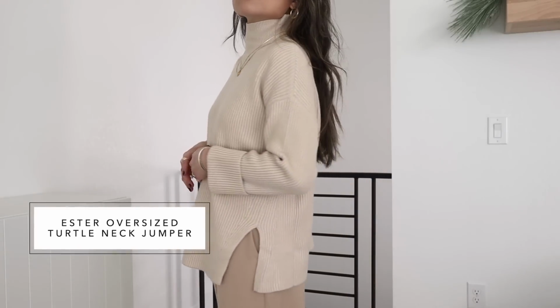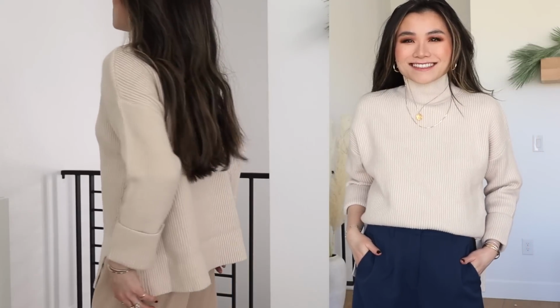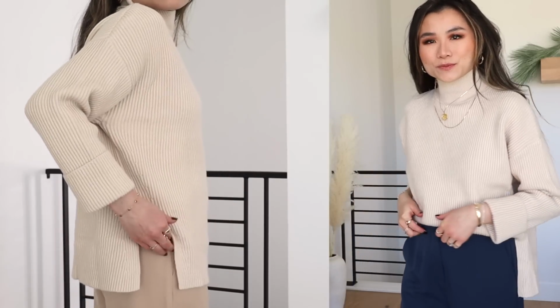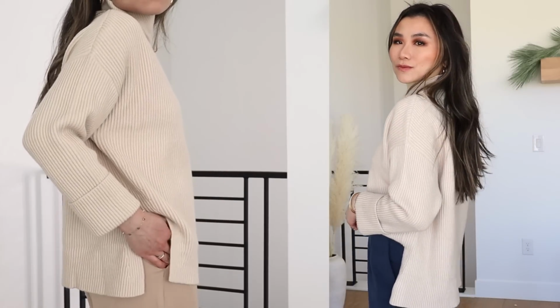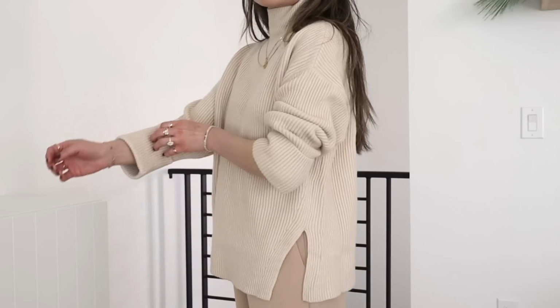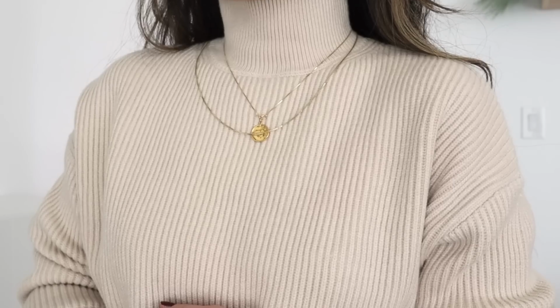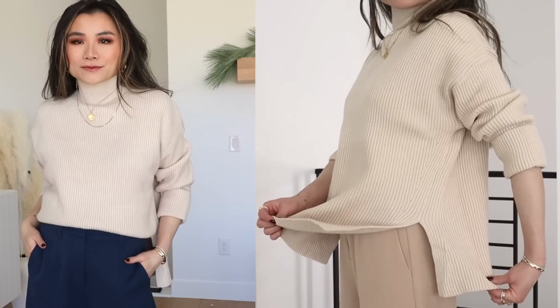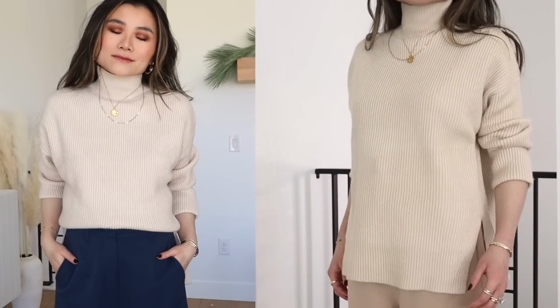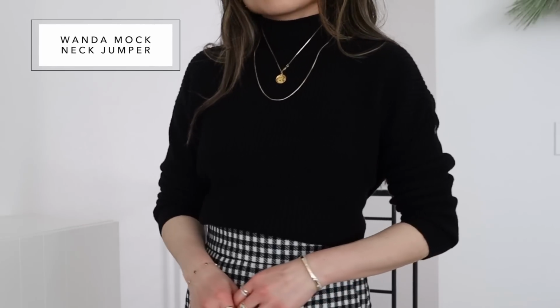Then number three is the Esther oversized turtleneck jumper. I love this one because it is so relaxed. It's oversized, it's loose. You can style it tucked in or just open and flowy. It has these nice big side vents that really show off your bottoms. You have oversized cuff sleeves and then that nice tall, clean modern turtleneck. It definitely has a longer length, almost a tunic style. I think it will look fabulous with your favorite pair of stretchy black leggings with tennis shoes, but also your trousers for the office.